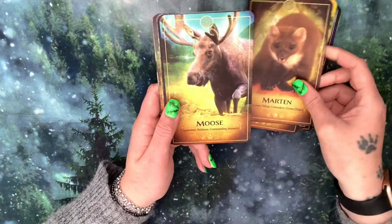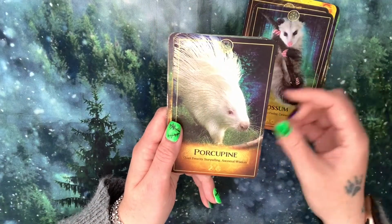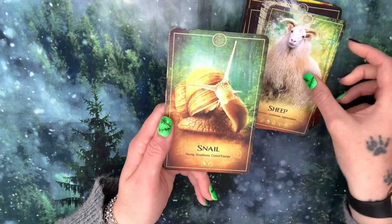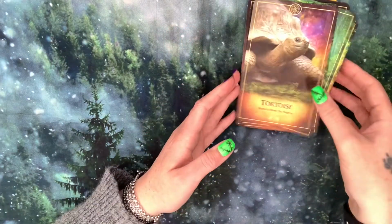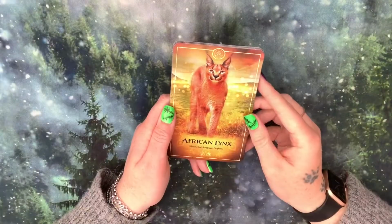The marten, the moose, the possum, the porcupine, the sheep, the snail, the sugar glider, and the tortoise. So that is the 22 cards that you get that begins your oracle.